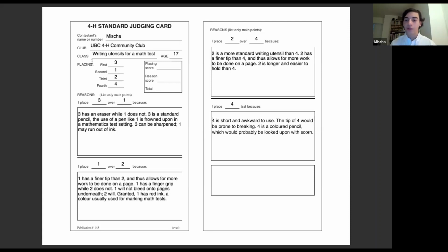The tip of 4 would be prone to breaking. 4 is a colored pencil, which would probably be looked upon with scorn. And at this point, I didn't get to writing this part down, but these are my reasons for placing this class of writing utensils for a math test 3, 1, 2, 4.